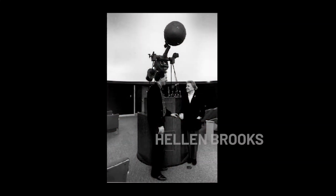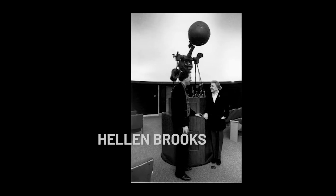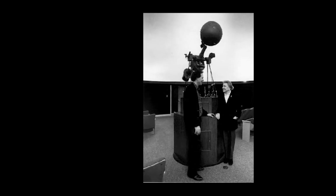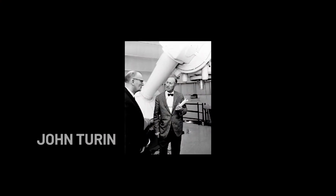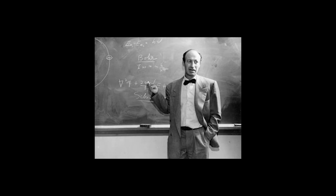One of these people was a woman by the name of Ellen Brooks. She was a professor in the math department that taught astronomy. So she got involved in the discussions here along with the head of the physics department, a guy by the name of John Turin. And so talking together with George Ritter, they came up with a plan that they wanted to establish both a planetarium and an observatory here at the university.